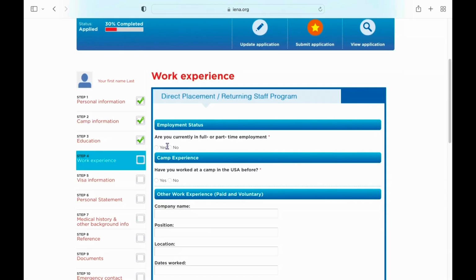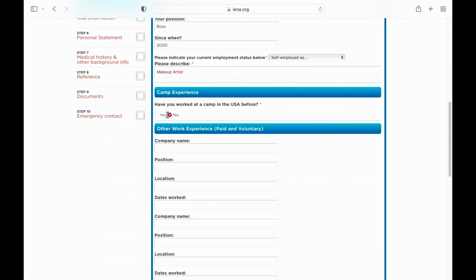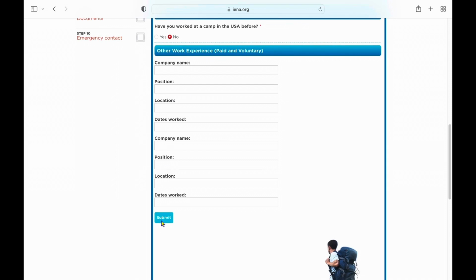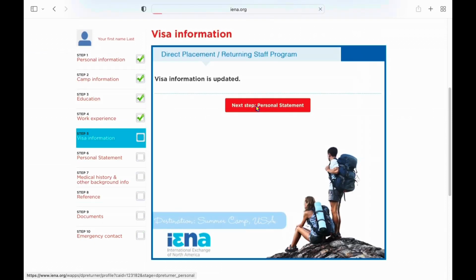All right, so moving on to work experience. Are you currently in full-time employment? Yes or no? Have you worked in the US before? You basically just answer the questions that they ask you there. It's pretty simple. For this part, if you're a new applicant, it should be 0 for both of them, and you shouldn't really have anything there.